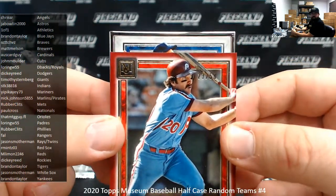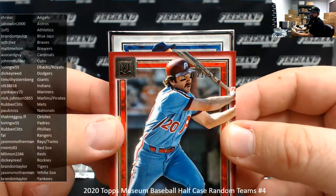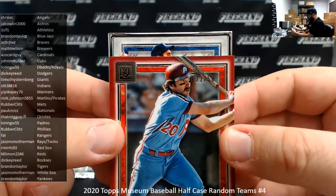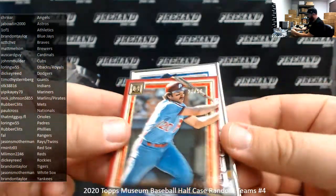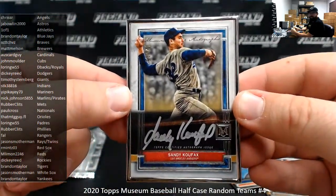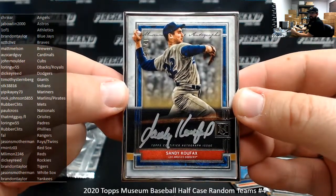If I had to guess, just looking at the very top of the card right there, I'm going to guess this is Sandy Koufax. I think this is Koufax. It has to be Sandy Koufax. No freaking doubt, number 12 of 15. Congrats, Dickie. There's a Koufax framed auto coming your way.